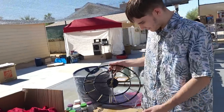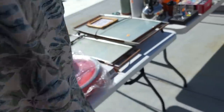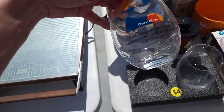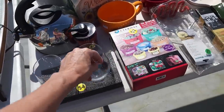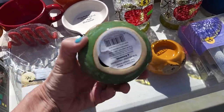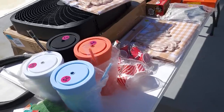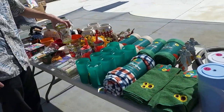Did you spot something you like? A clock? You have a clock like that. What are you talking about? You already have a clock like that. I still like it. Dear Mom, I wish you good morning, good afternoon, and good night. Your favorite. Huh? Oh, don't show that. Lots of very, very new stuff. I always like crackle glass like this. You like crackle glass? Oh. Well, those are okay.